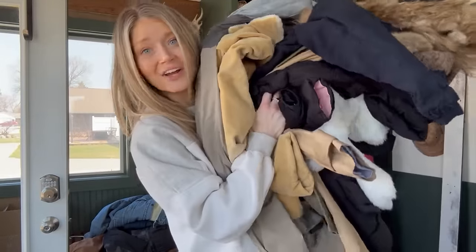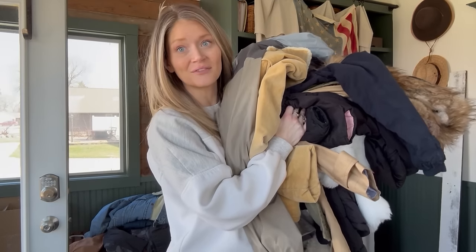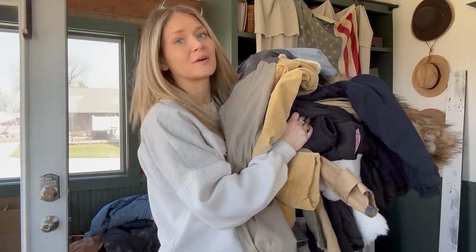All right, y'all, and this is our donate pile for coats. I'm so proud of this. It is not easy for us to get rid of stuff, and we're doing it, and it's gonna be so much better for this closet.